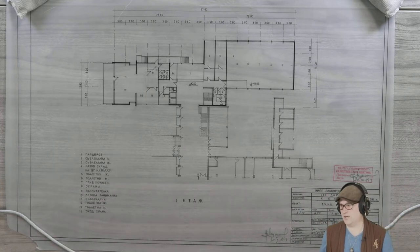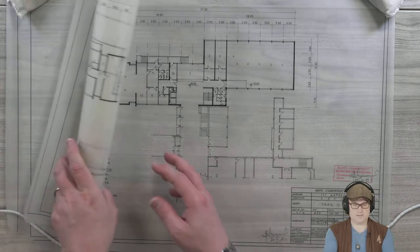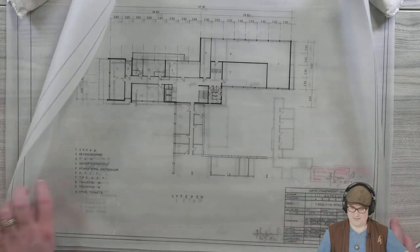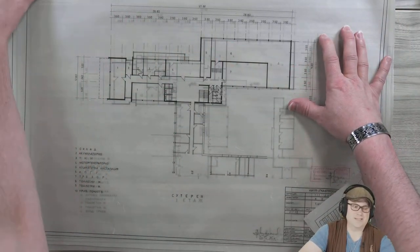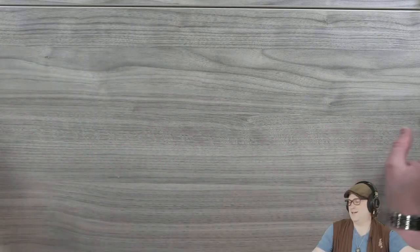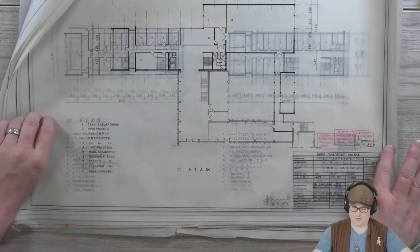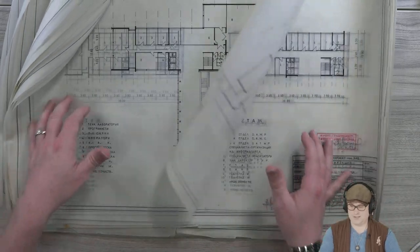Interesting. I don't know precisely what to do with that, but interesting. Get these rolled up properly so that it takes less time when I'm tearing down. If anybody knows anything about this building or what it was for, I'm open to learning.